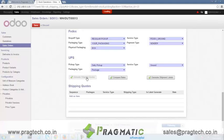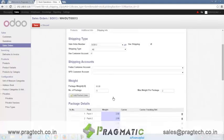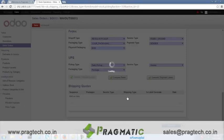The account detail is required, so now we need to select account numbers here. Once you select the account number and click on generate shipping codes, it will go and check with the integrated API of different shipping companies, and based on your contract rate, those rates will be visible here.